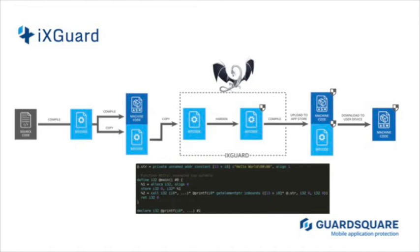This is, for example, how iXGuard works on a very high level. We operate on the bitcode level, so apps need to have bitcode in them. We have our intermediate representation passes, so we work on the middle end of the compiler. We transform, we inject code, we do everything that we need to do to obfuscate the app. We recompile it at the end, and then this recompiled version is more protected against reverse engineering, and that's the one that can be uploaded to the App Store, of course. So we operate in a post-processing mode, which means that we never see the source code of the app, for example.